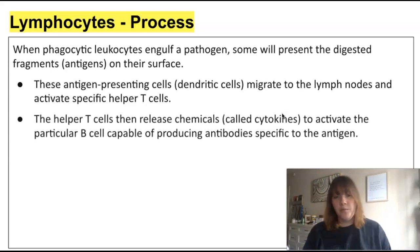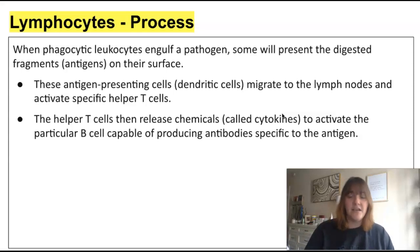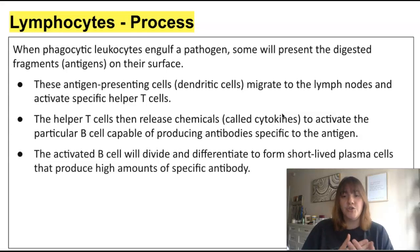So those phagocytes are going to go to the lymph nodes and say, hey, helper T cells, I need you. And those helper T cells are going to basically lock on to that antigen, and release chemicals, which we call cytokines, and they activate B cells, which can then produce antibodies specific to the antigen for that pathogen. And then the B cells are going to start dividing and differentiating to form what we call plasma cells, which only form when there's an active immune response, and they produce a lot of that antibody. So your body's like sounding the alarm, producing a ton of antibodies against this pathogen.